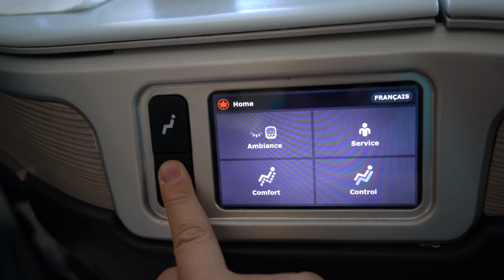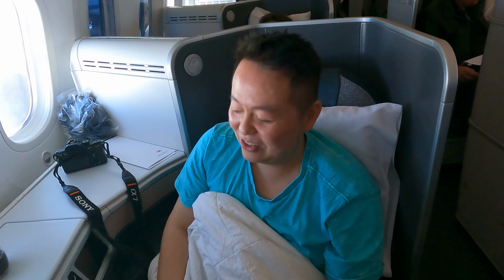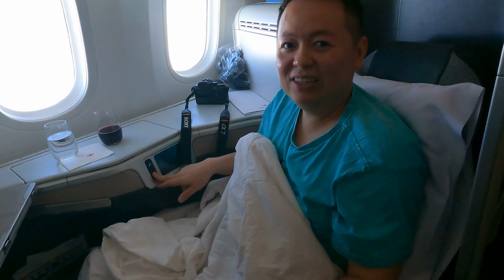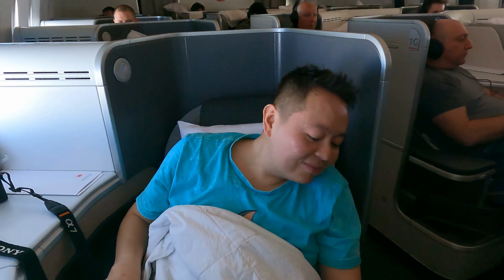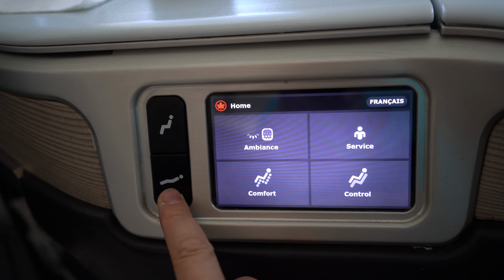This turns into a flatbed, and I'm going to show you how I'm going to rest on board. Finally, I think I need to get some rest. Let's go. It's actually pretty comfy, this seat.